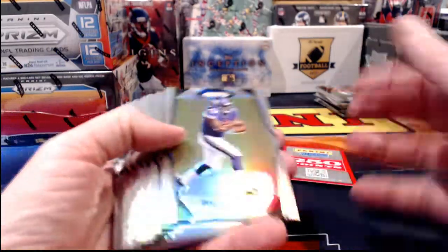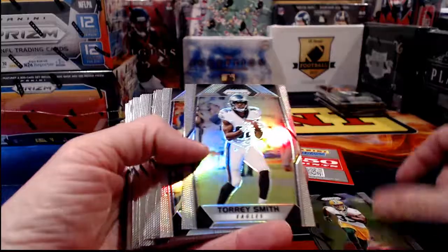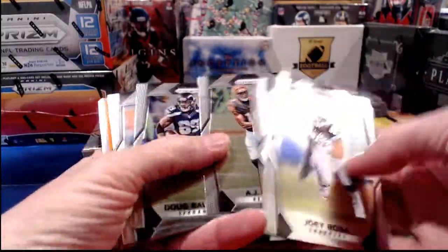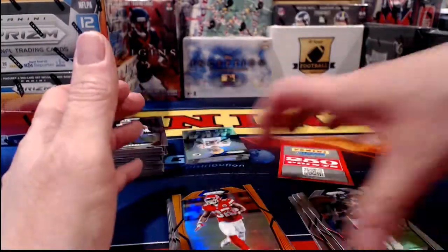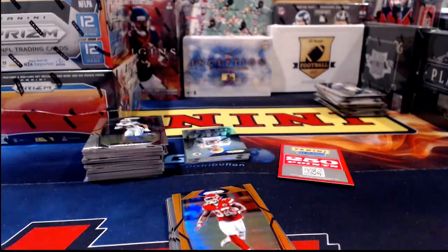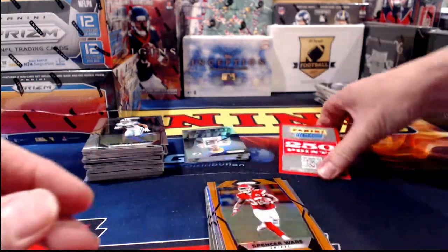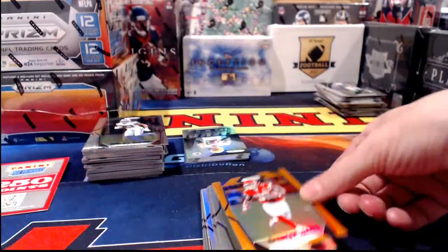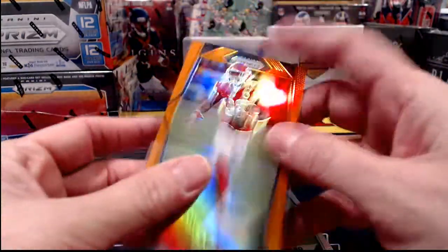There's a rewards point, so you know that replaced one of our hits. Dalvin Cook, Aaron Jones, Torrey Smith, C.J. Anderson. So what we will be doing with that rewards point card at the end of the break is we will run it through random. All 32 teams will go into random. One will be chosen as the winner, and we'll get that reward point card. Spencer Ware to 275 for the Chiefs.